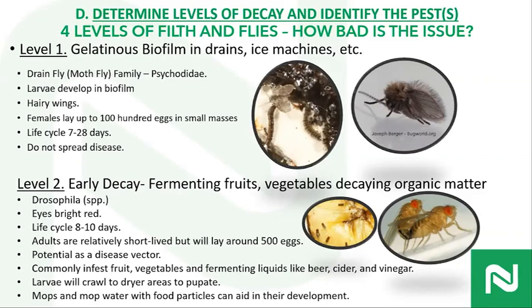The life cycle of these guys is 8 to 10 days. The adults are relatively short-lived, but they are egg-laying machines. They lay about 500 eggs in that short period of time. They commonly infest fruits, vegetables, fermenting liquids, ciders, vinegar. And again, the larvae crawl out to drier areas when they want to pupate.